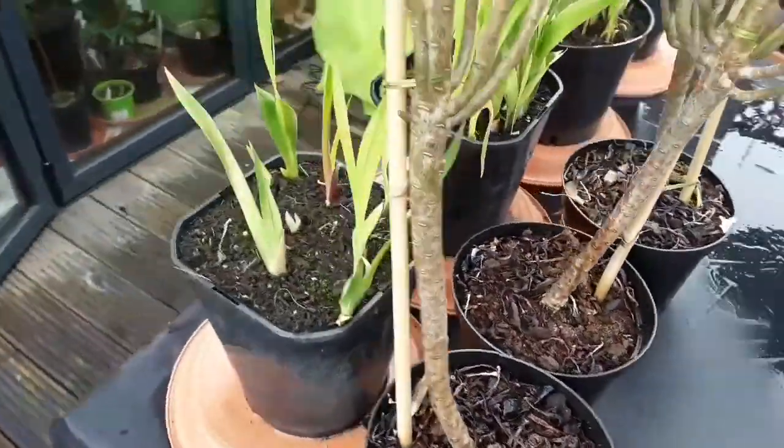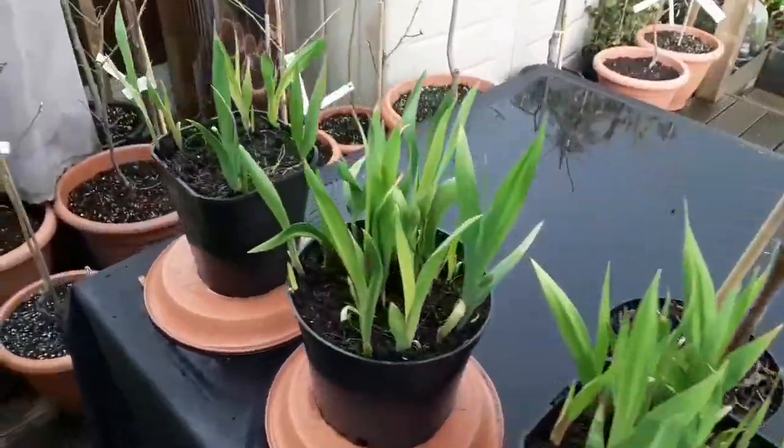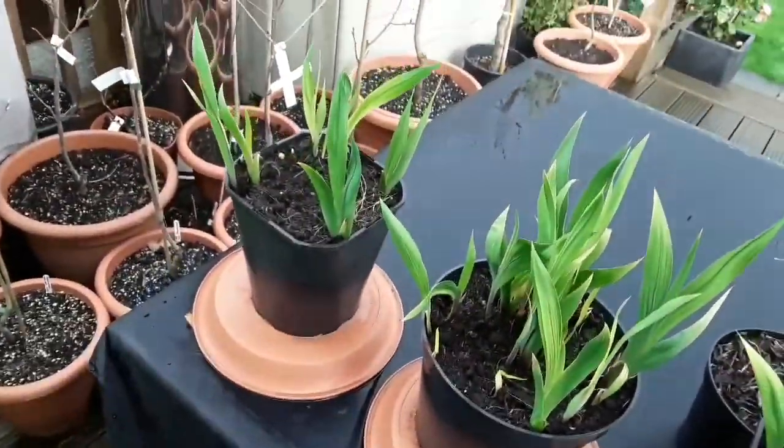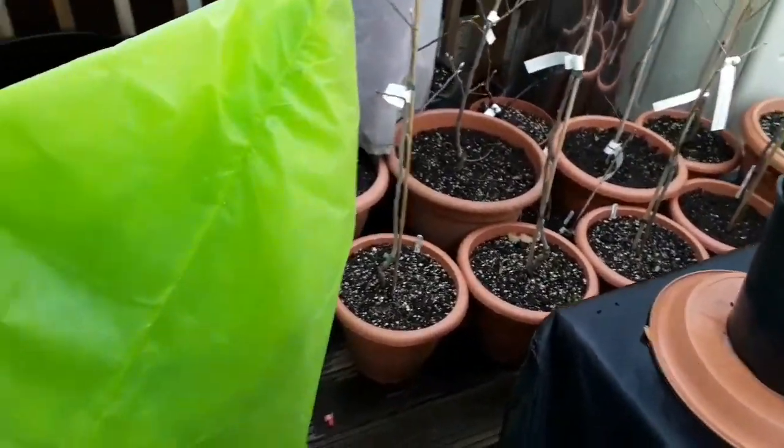So that's my very short garden update. As I said, my plan is to do one once a month because the garden's too small and too boring to be doing them any more often than that. But I will run a short video if something comes into flower and I think it's of interest.